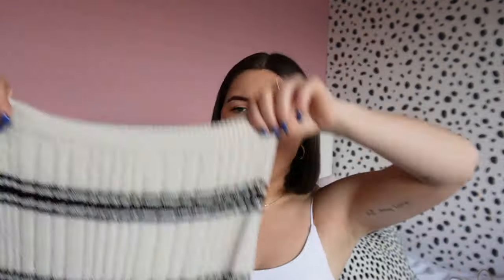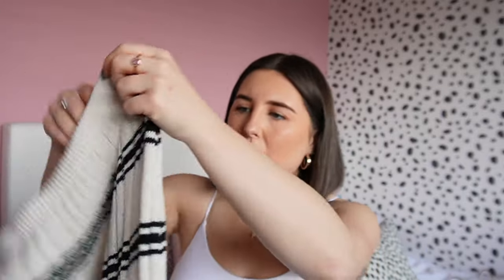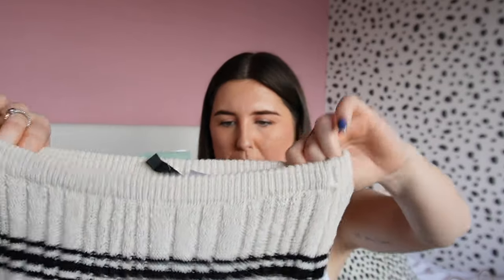It's just going to be a really easy chuck-on summer piece, like for barbecues, and it's stretchy and comfortable. But obviously the material is that fine knit, so I'm definitely going to have to wear some nude underwear, or it would even be cute as a little bikini cover-up on holiday. I got the bottom in a size small as well, and it was $29.99.